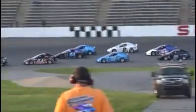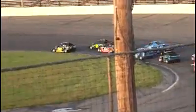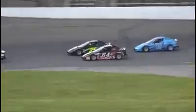Look at Bowden try to thread the needle on the bottom. He's got Strickland on the inside in the middle as they hit 3 and 4. And no, you are not seeing double, but Strickland might be. He's got Mongen on the inside, Chaber on the outside as they hit turn number 1. Helger slides up to the lead as they hit turn number 2. And here comes Bowden down to the inside of the 25 as they hit 3 and 4.